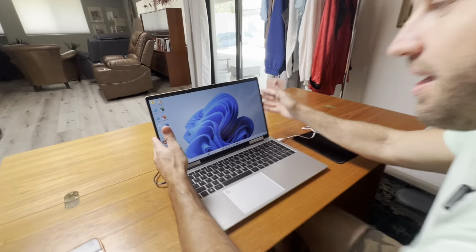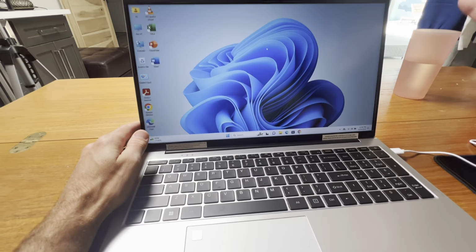All right, we got this really nice 17.3-inch display business laptop computer. I really love this computer. I especially love the display. 17.3 inches, nice and big, but still portable as a laptop.